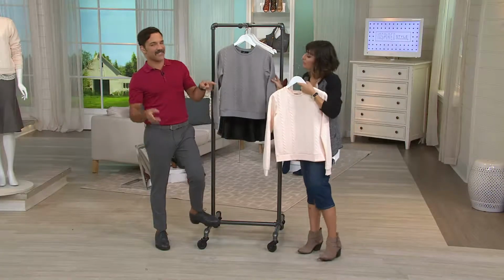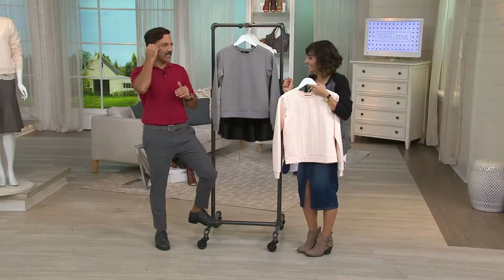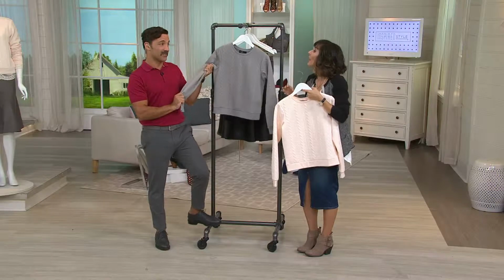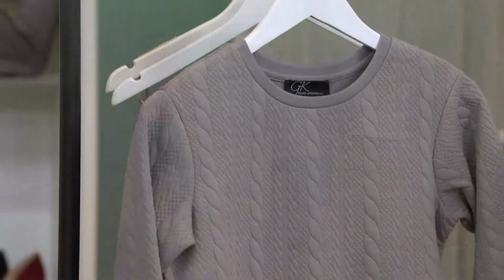And the great thing about this is that it kind of goes either way size-wise. You can go up a size, go down a size, and it'll just either make it a little bit roomier, a little bit longer, a little bit boxier, but the sleeves are pretty well tailored. They are. So that allows you to fluctuate a little bit.